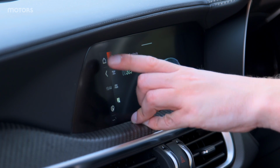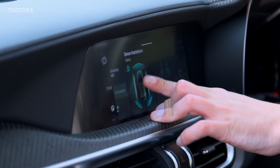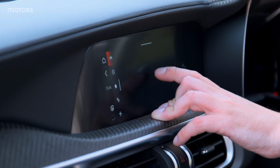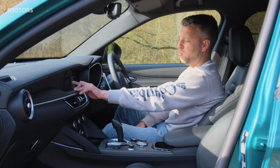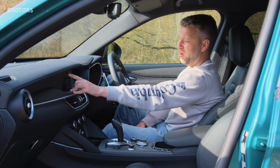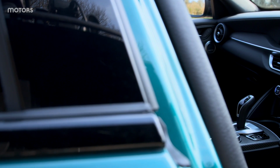Elsewhere, we've got a revised central screen, which, despite being new for the Stelvio, is quite a lot smaller than you'll find on rival products. And though it does have all the connectivity features that you could want, it's just a little bit confusing and not too intuitive to use. It just feels a bit fiddly, really.